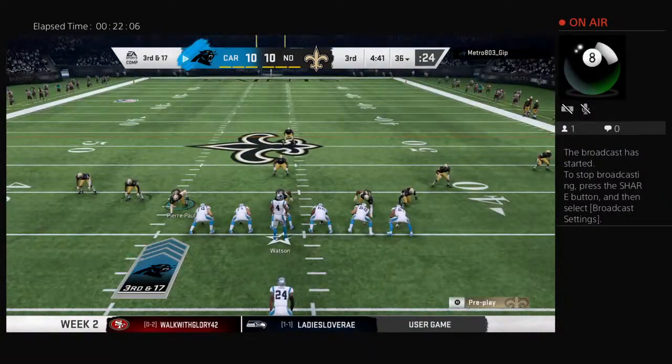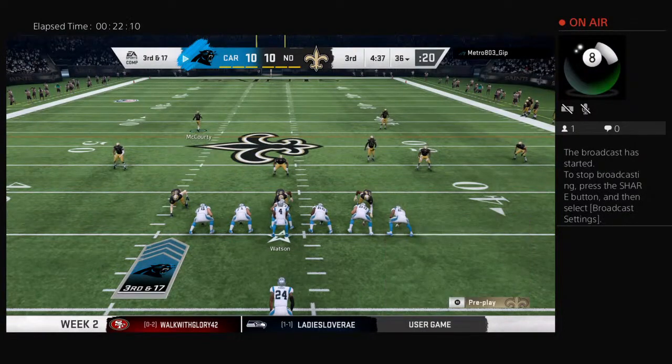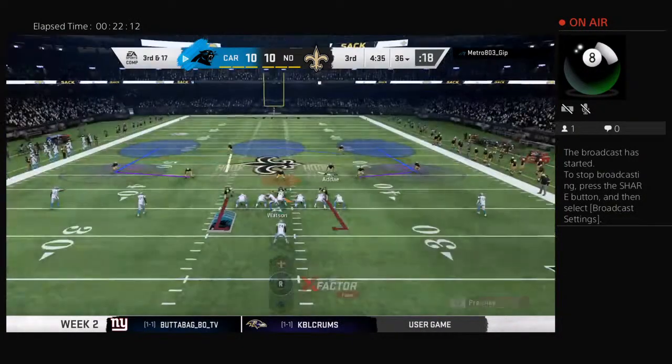That just brings us right back to what you said in the beginning. A great job defensively. Nowhere to go with the football. That led to the sack.